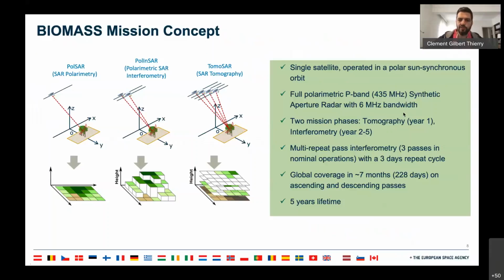The concept of the mission is to have one satellite, in sun-synchronous orbit, that will operate at P-band, so it's a very low frequency, the lowest for a SAR satellite, so that will have a wavelength that, contrary to the existing SAR missions, will penetrate up to the ground. There will be two phases in this mission. A tomographic phase, the first year, where we'll have 6 passes over the same area that will allow 3-dimensional images, and then interferometric passes from the second year to the end of the mission. I will go into more detail a little bit later. And to have a global coverage achieved every 7 months, and for a mission lifetime of 5 years.